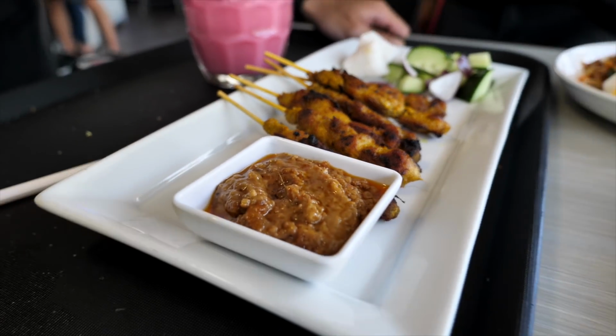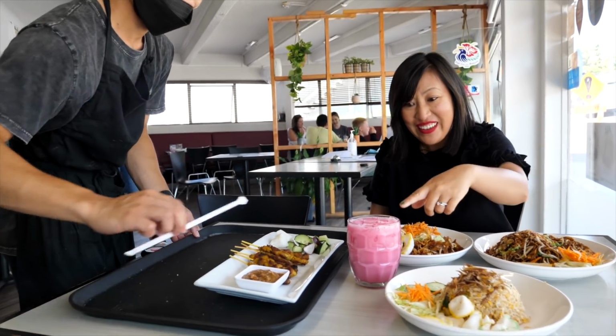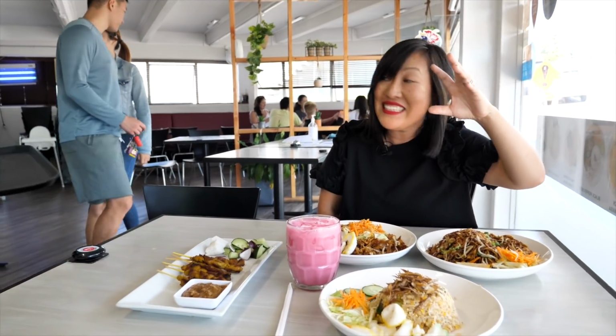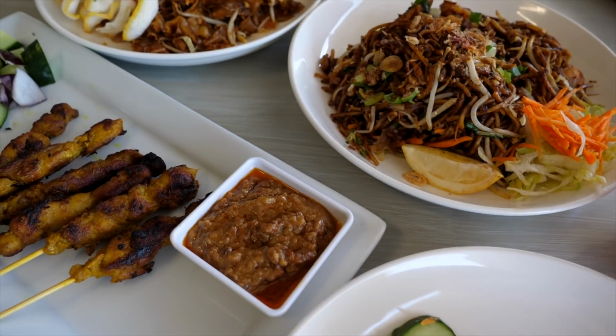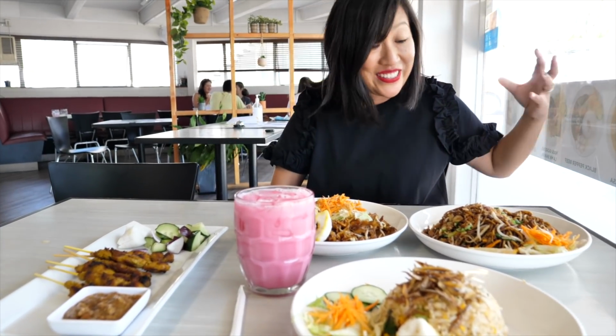Well, it just keeps coming. We have got so much laying on the table. Look at this concoction. It's a sirap bandung, a rose syrup drink. We've got chicken satay. There is, thanks so much Faiz. We've got some nasi goreng kampung, which is village fried rice. We've got mee goreng mamak, an egg noodle dish, and char teow, a rice noodle dish. This looks insane. What a spread we have on the table.